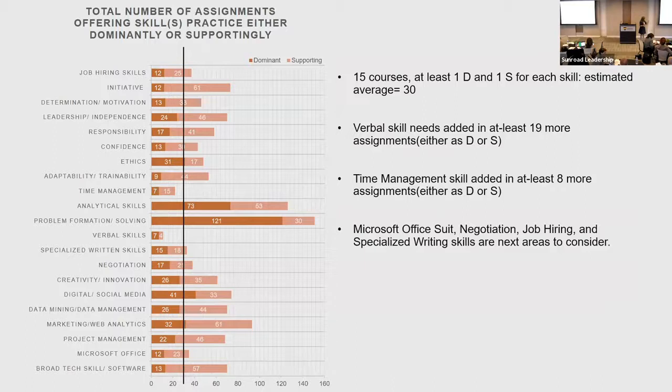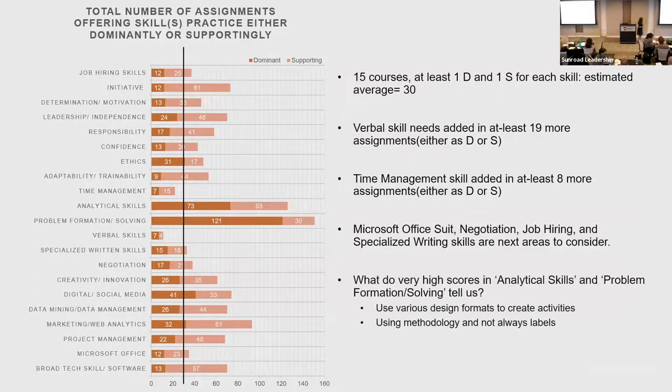So here we mean that we have to really focus on other types of business writing so that the students get practice in various aspects of writing a business piece. But you may ask why these two numbers are so high. What we realized is that we may have used the same format for designing our assignments over and over.